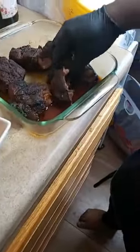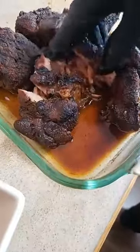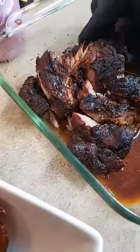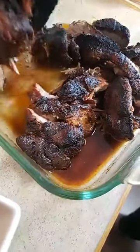It breaks apart just like that. Ooh, man. See this break apart? Ooh, boy, you see that slow cook, boy? And the flavors is in there. Oh, my God. What season you say you see?